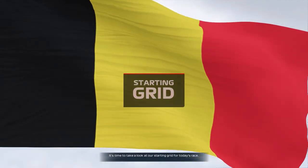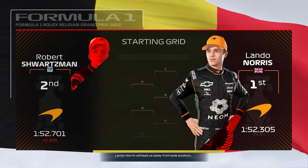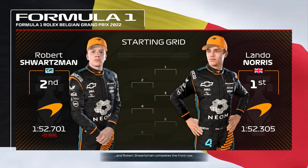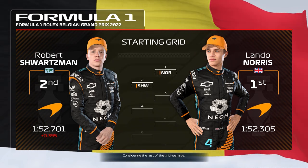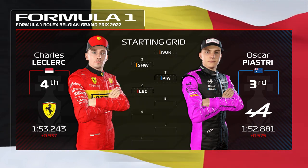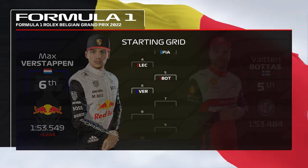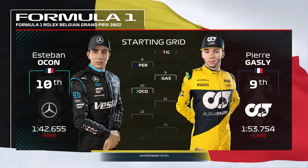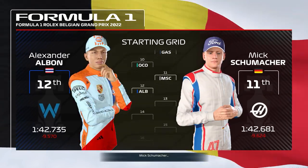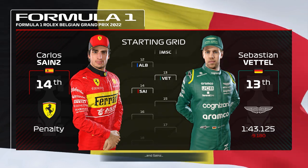It's time to take a look at our starting grid for today's race. Lando Norris will lead us away from pole position, and Robert Shwartzman completes the front row. Considering the rest of the grid, we have Oscar Piastri, Leclerc, Valtteri Bottas, and Verstappen, Tsunoda, Perez, Gasly, and Esteban Ocon, Mick Schumacher, Albon, Sebastian Vettel, and Sainz.